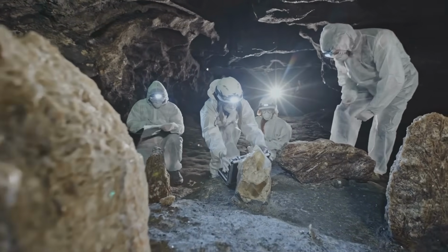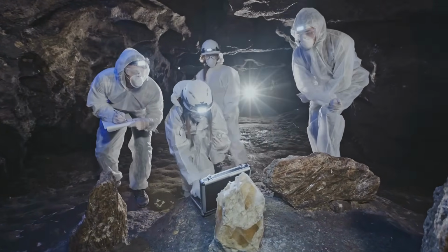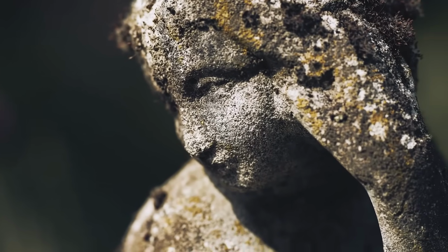Schmidt has this fascinating hypothesis about Göbekli Tepe. He thinks it could have been a special burial site where people left their loved ones. And here's the twist. The burial site was adorned with fancy statues and symbols representing deities from the spiritual realm.